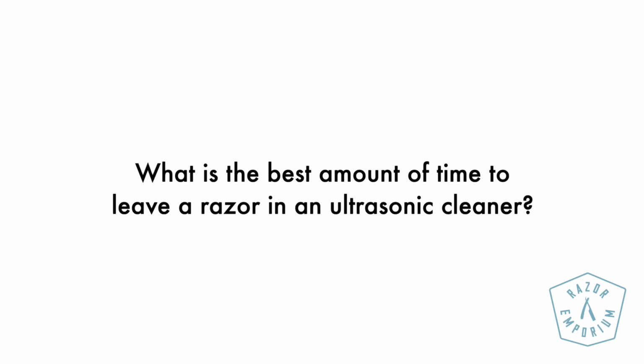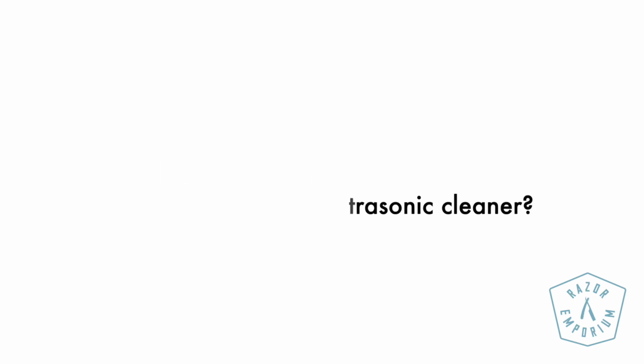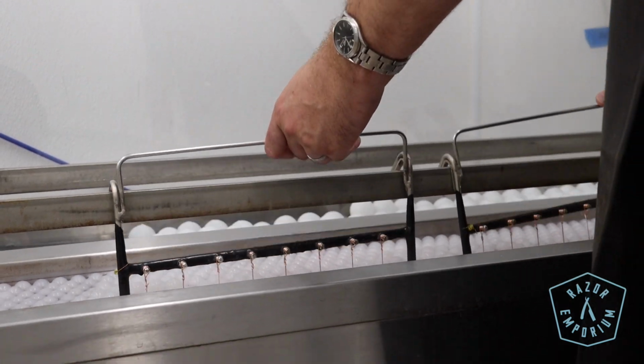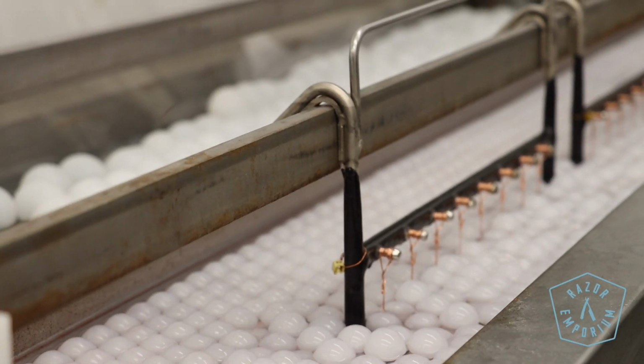What is the best amount of time to leave your razors in an ultrasonic cleaner? 2 to 5 minutes. Anything more than that, you're risking potential damage to the metal. No metal of any type wants to be submerged in any aqueous liquid for long periods of time. I don't care if it's marine grade stainless steel or titanium or aluminum. Nothing wants to be left in anything aqueous, and most of an ultrasonic solution is water. If it's something else, you're doing something wrong. And be very cautious, because if you filled it up with some strong base or some strong acid, you're really going to be in for a bad time. Mostly you have hot water and you add a small amount of a surfactant, a detergent or cleaner of some type. 2 to 5 minutes.